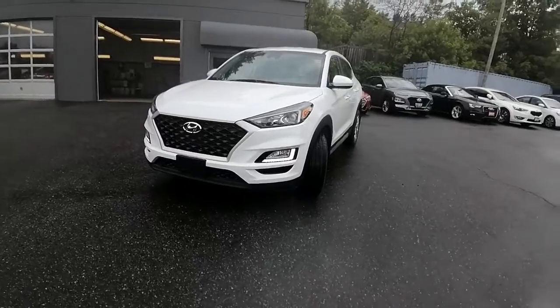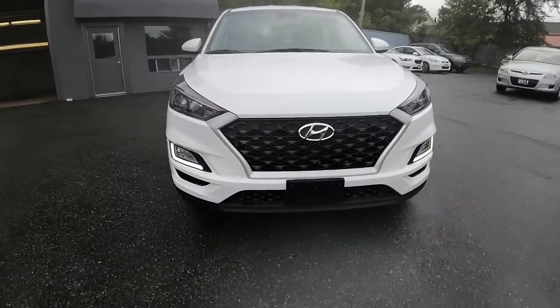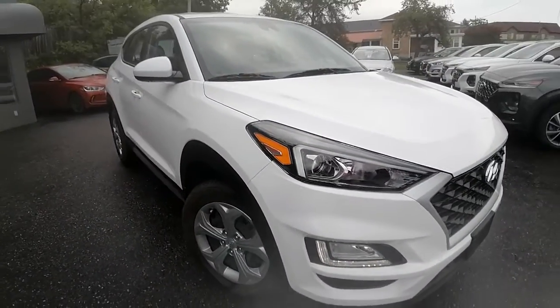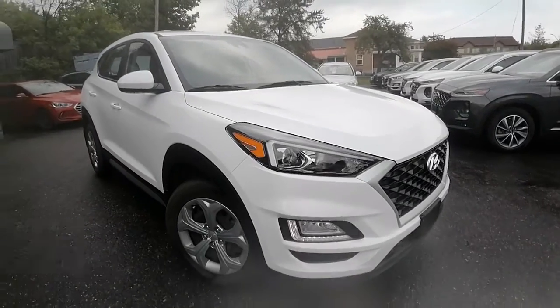Just wanting to share with you the 2020 Hyundai Tucson Essential that you had inquired about. So I'm just going to do a quick little walk around video for you, show you the ins and outs, and show you what kind of condition this Tucson is currently in. So the front end appears to be in great shape, not finding any dings or dents.